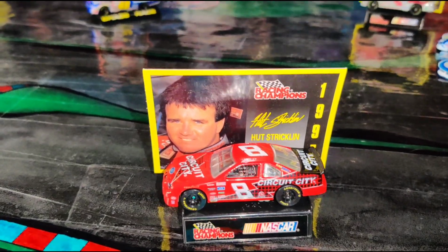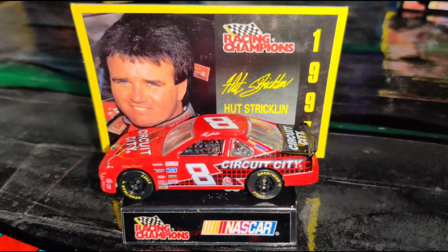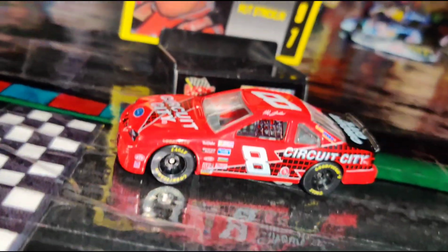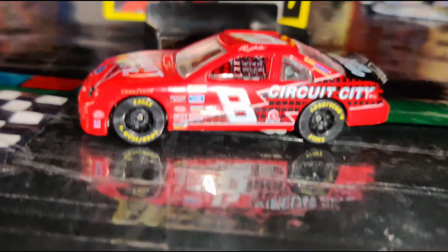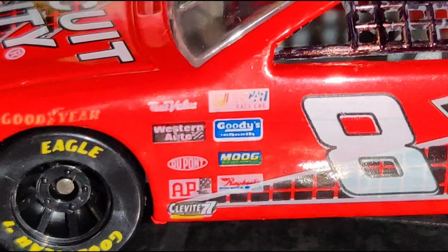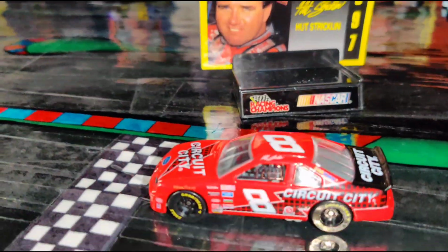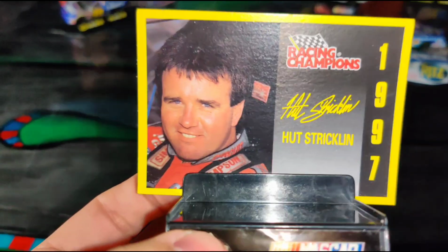So from the 18 to the 8, we have this Hut Stricklin 1997 car, the number 8 Circuit City car. So I believe this was the last person to race the 8 car in Cup before Dale Jr. took it over with DEI. So that's pretty cool. It's red and black, just like how it would look when Dale Jr. took it over.